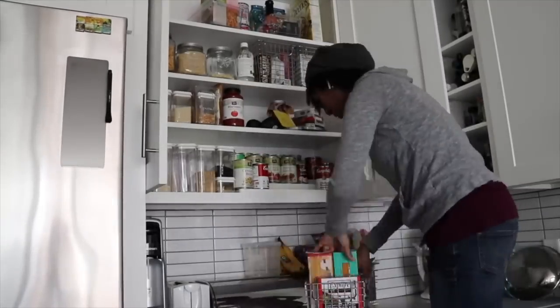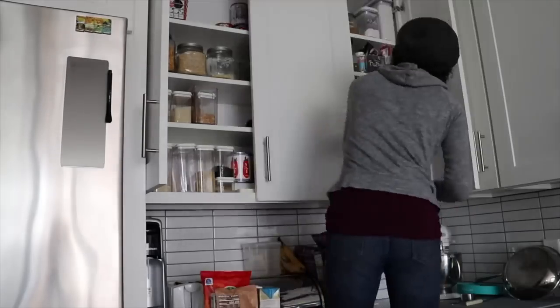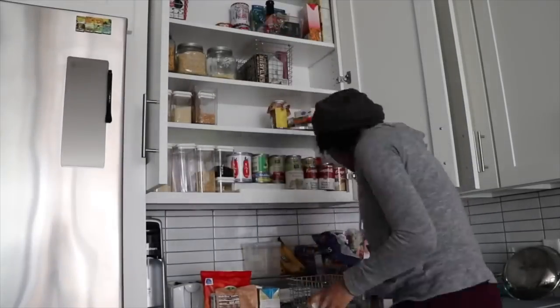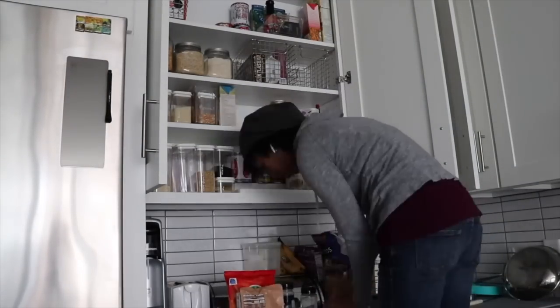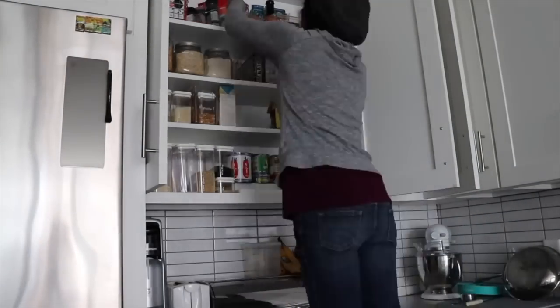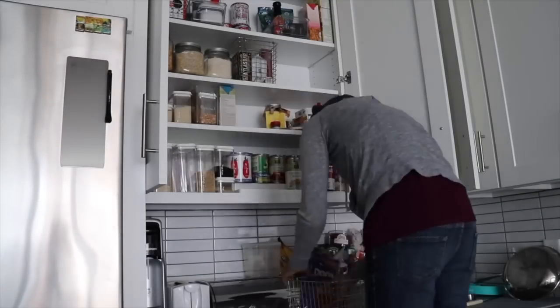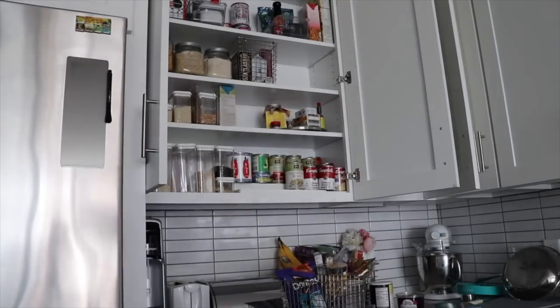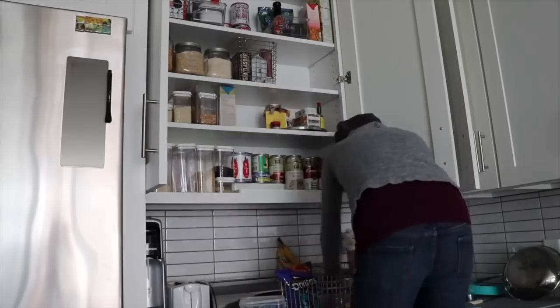There's definitely something I missed from one of my old kitchens, which is having a dedicated pantry that wasn't this upper cabinet business. It's just very high. The ceilings in this apartment are like 11 feet or something. They're really high, and so I'm forced to put stuff on that top shelf, but I have made these couple of cabinets work pretty well for me by setting up zones.